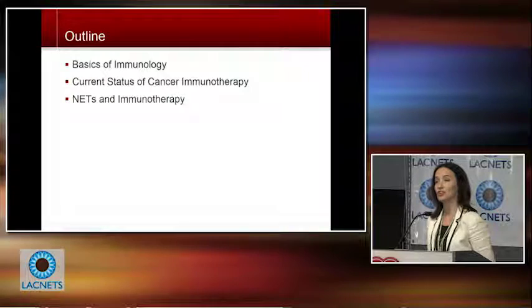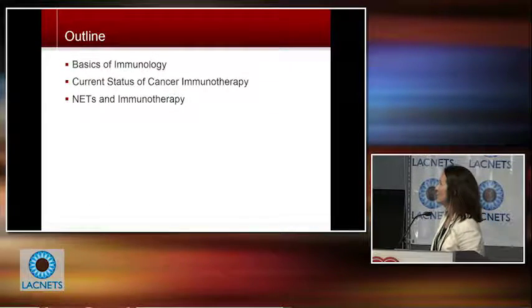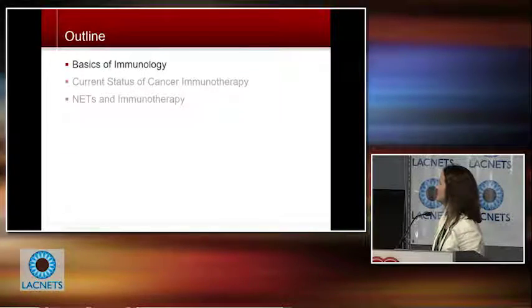So the outline. We are going to do some basics on immunology, just remembering back to your high school biology. Talk about the current status of cancer immunotherapy in general. It's a very exciting time and a very hopeful time. And then we'll talk about NETs and immunotherapy. So can we apply this to NETs?